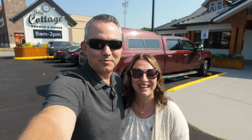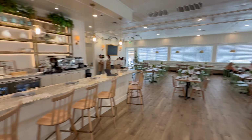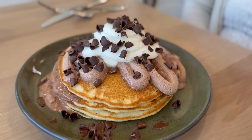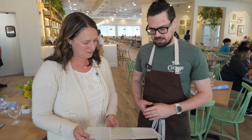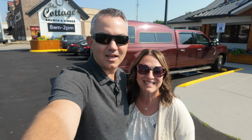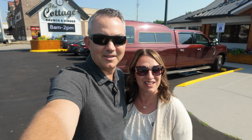Did we just find the best breakfast place in the Smokies? We're gonna bring you inside the brand new cottage to show you what the inside is like. The cottage here in Pigeon Forge serves refined Southern food that's locally sourced. We're going to show you everything on the menu, try a few things, let you know what's good. But before we bring you inside, we're gonna show you exactly where this place is. So without further ado, let the adventure begin.